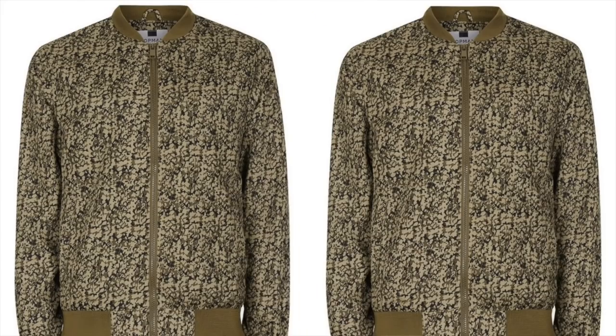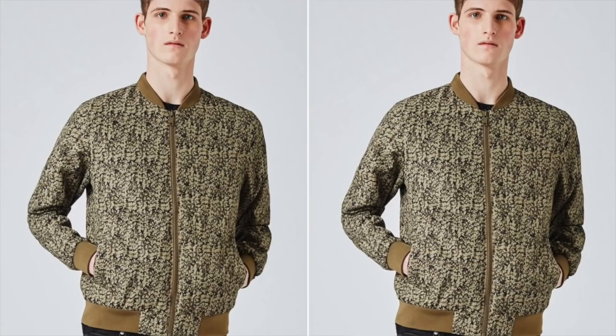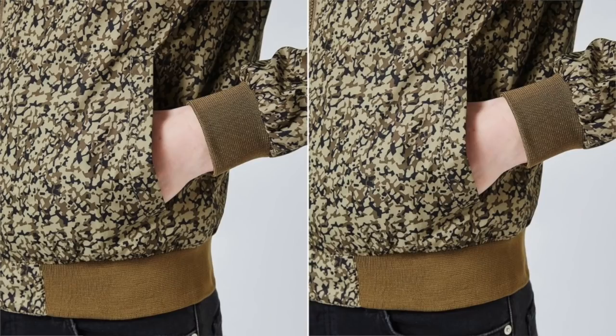I'm talking about this Top Man Abstract Camo Bomber. Now the bomber jacket we all know and love. Type of fall jacket that looks good on almost everybody. But this one has the added bonus of that camouflage. Perfect for the fall. It's that classic bomber shape with side pockets and internal pockets and lightweight fabric in that great green camo look. And on top of that, this one is machine washable.